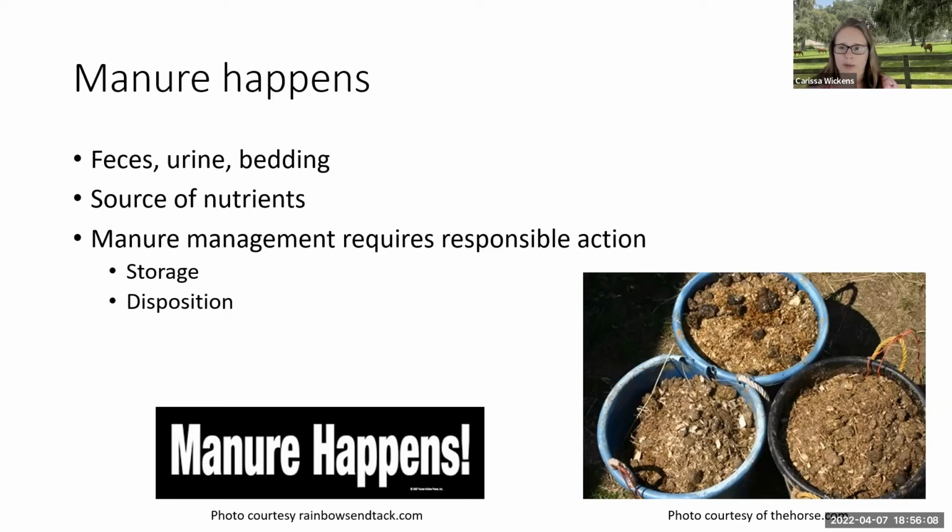So again, we talked about this as a potential source of nutrients. We'll come back to that idea in just a minute. But in terms of manure management, it really requires responsible action on our part.